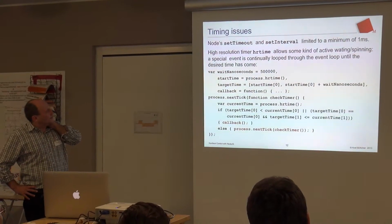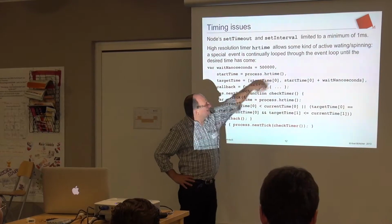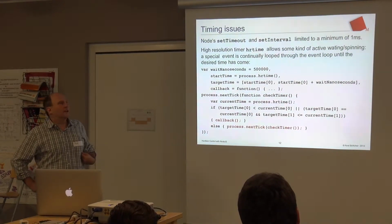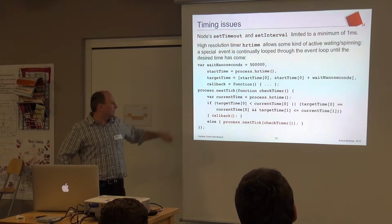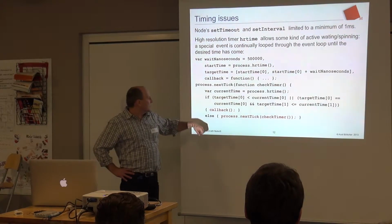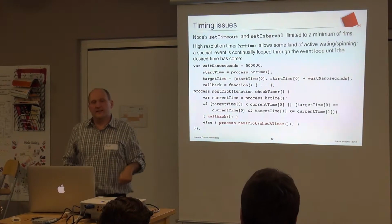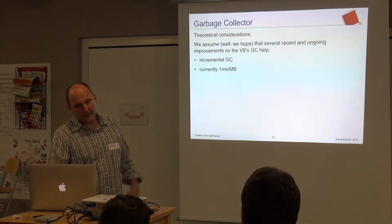So what he did was to use the hrtime function, which gives the timing information, and he loops events through the event queue until the desired time has come. That's essentially what this code does. So if the time has not come, you just insert the event again into the queue, and when the time has come, you call the callback and execute the code that has to be executed when the timer times out.